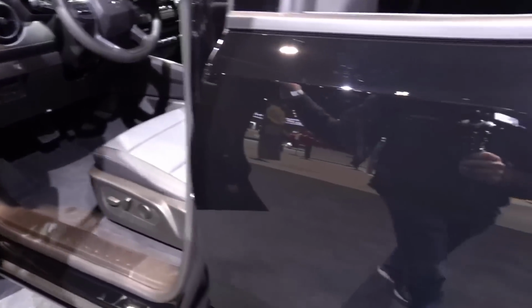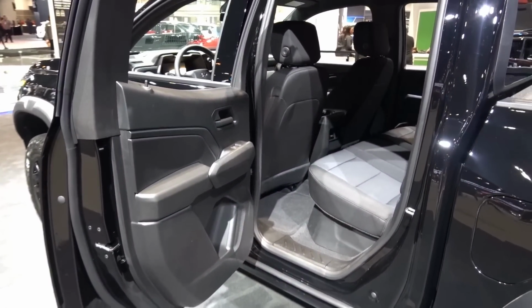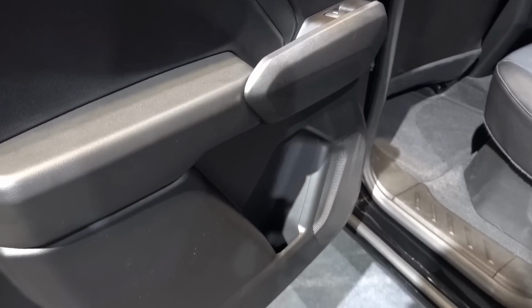So let's look at the front. When we get to the back, of course, all the materials will be the same. So mainly a full hard touch door panel with the rubberized armrest. There's your power windows, little bottle holder.